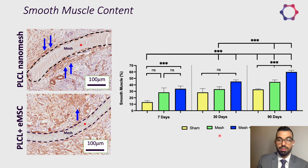EMSC significantly improved smooth muscle content in vaginal tissue. This is exhibited in the 90-day group between the sham, mesh only, and mesh plus cells group, at 7 days between the sham and mesh plus cells group, and between the 30-day mesh group and 90-day mesh group, and 30-day mesh group and 90-day mesh plus cells group. This correlated histologically with focal deposition of smooth muscle around the mesh within the PLCL nanomesh slides that were stained for alpha smooth muscle actin, appearing brown here.